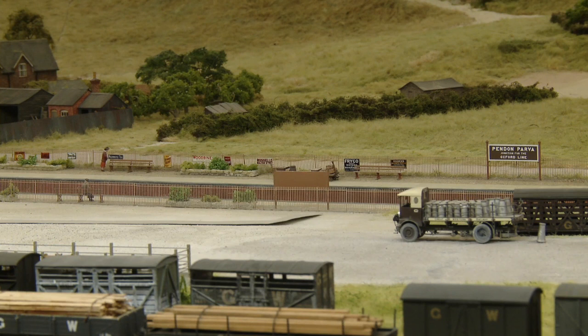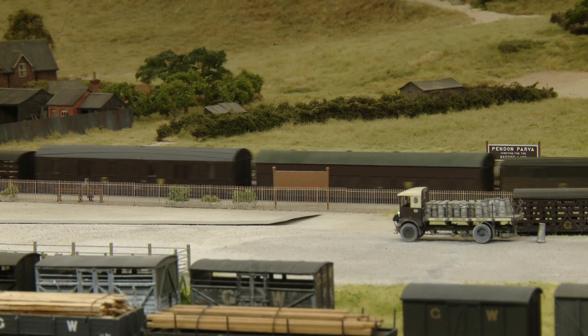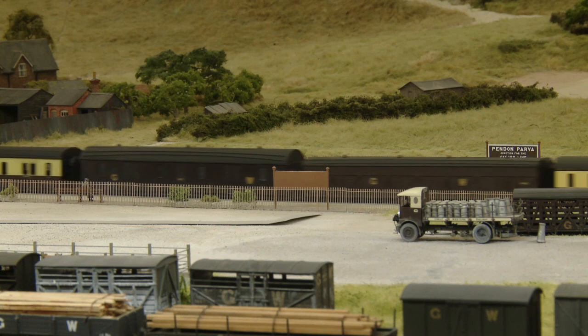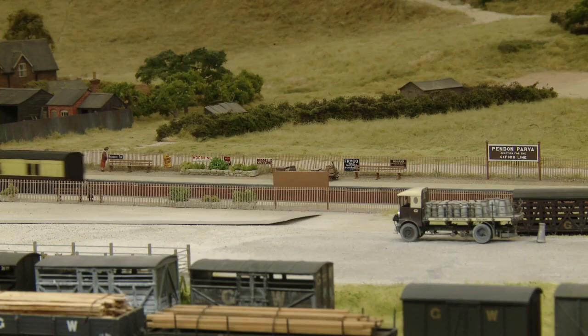The other issue has been finding 17 vehicles that actually run sweetly and stay coupled nicely, and a lot of time has gone into selecting vehicles, settling them, checking couplings, making sure they roll well before we've arrived on this final composition of 12 vehicles. Not the 17 we hoped for, but nevertheless a very impressive train and quite a long one as well. We now feel we have a train that's running reliably, looks interesting, and shows how parcels would have been carried by the Great Western in 1933.